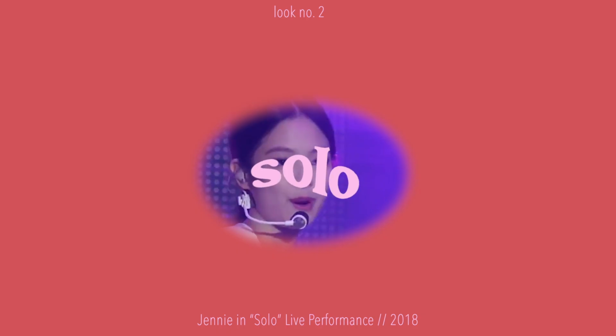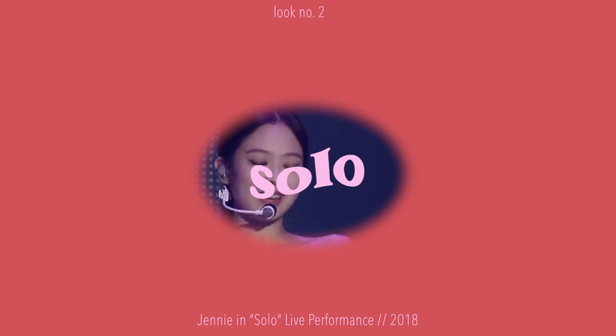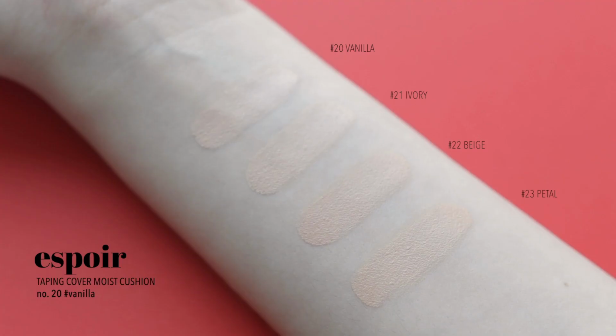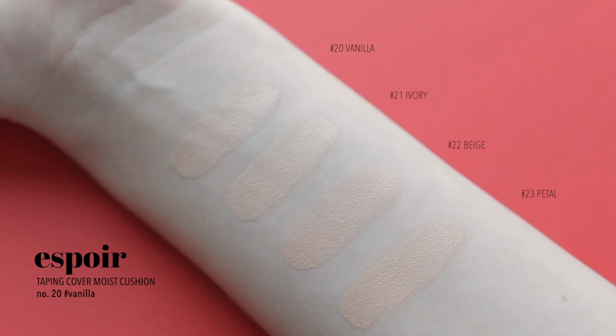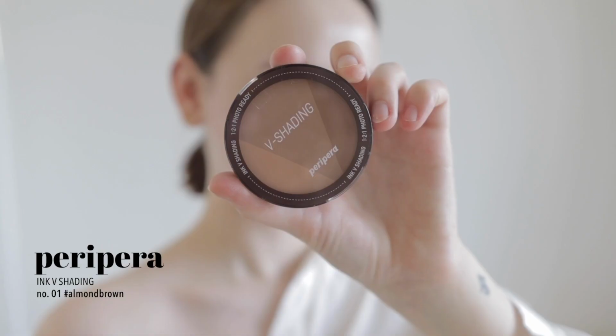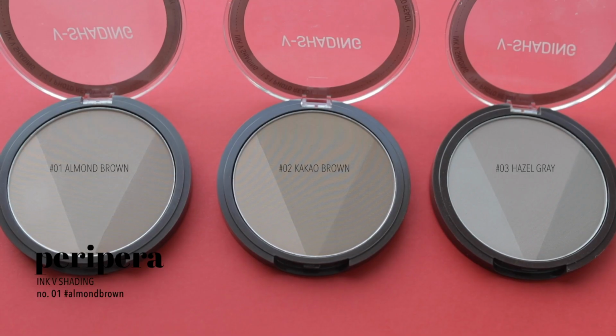Let's spike it up a notch and move on to the second look. Again, I'm using the ESPOIR Taping Cover Moist Cushion. Although Jennie is definitely looking like she has a bit more of a tan look here, I'm going to keep with number 20 since it matches my skin, and then use a warmer shading powder to naturally warm up the skin a bit. These shaders have 3 different tones in one palette, which is just perfect for face contouring.